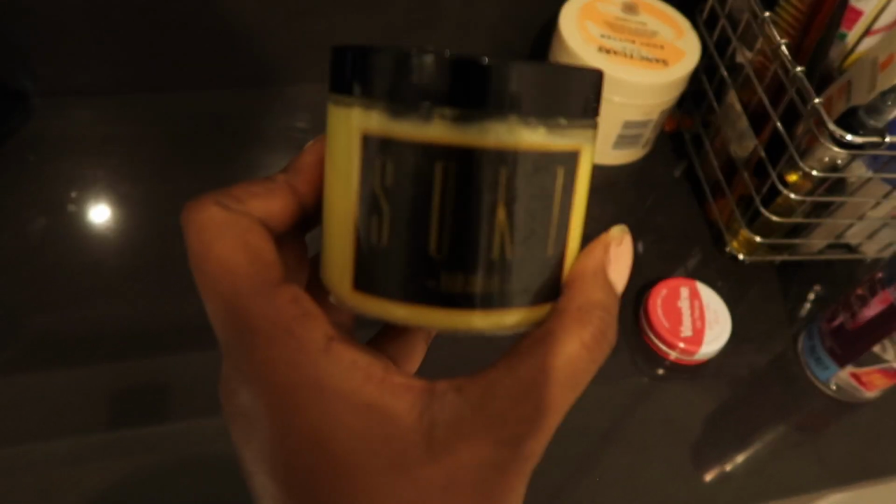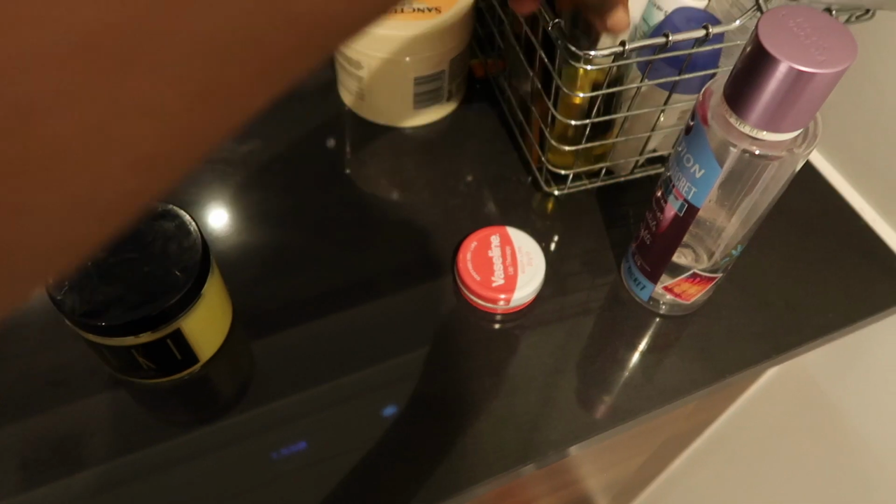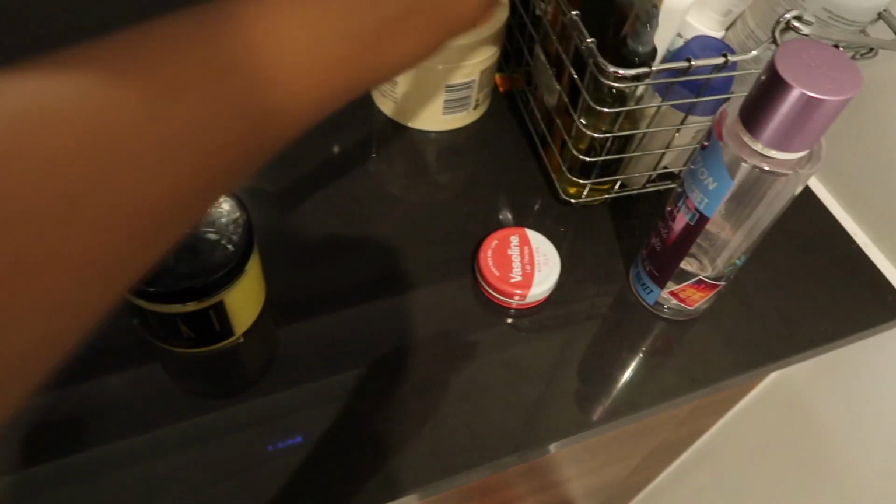is this brand called Suki. So they are a hair care line. So I've got the Suki hair cream and the hair oil as well. And those two are really, really loving in my hair. My boyfriend's been really loving them in his beard as well. So if they get the beard sign off, that means they are good.